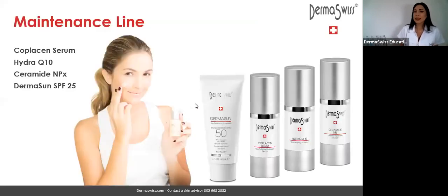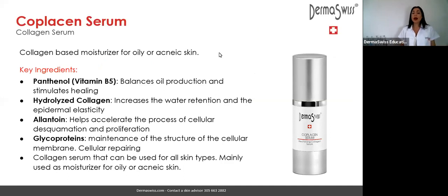So now let's talk about the maintenance line of DermaSwiss. Let's talk about the moisturizers that we have in DermaSwiss. We mainly have 3 moisturizers as moisturizers per se. Separated from that, we have other products that have other functions, but they also act as moisturizers. But let's think first about these 3 main moisturizers, which are the Collagen Serum, Hydra-Q10, and Ceramide MPX.